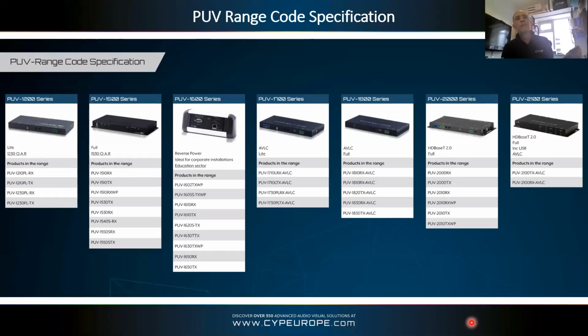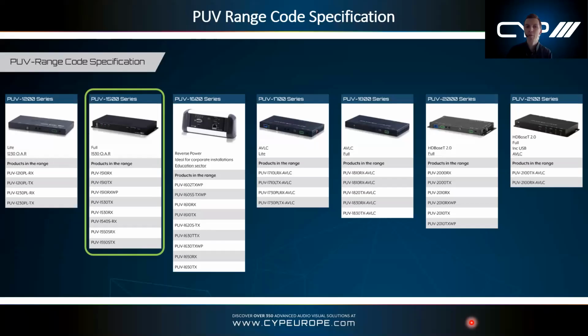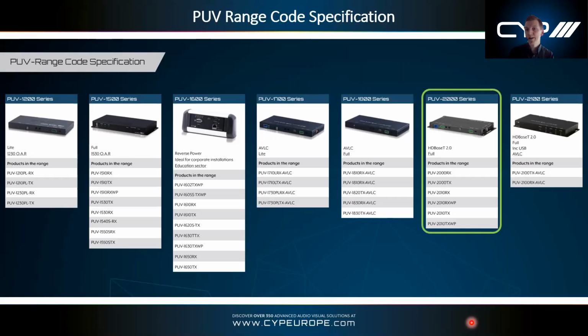Indeed. In a nutshell, I will just show you there's a few ranges here. Again, we're not going to go into detail, but we have the 1200 series, which is an HDBaseT LITE range of products. Then the 1500 series, which has a wider range of models, including TXs with a local HDMI output and RXs with a local HDMI input and audio embedding and de-embedding. Just a wider choice of models in the 1500 series, which is full HDBaseT. The 1600 series, which we've looked at, the key thing there is that they have reverse power and you can mix and match those products. The 1700 series, which is the LITE AVLC that we've just spoken about. And then you've got its full fat bigger brother, which is the 1800 series. And the PUV 2000 series, which are HDBaseT 2.